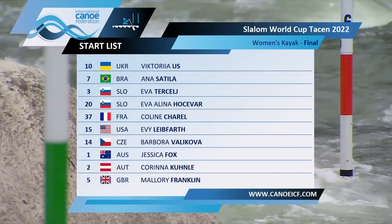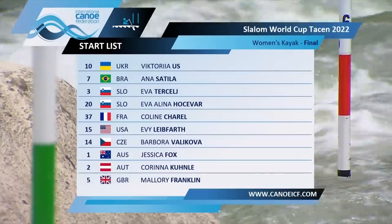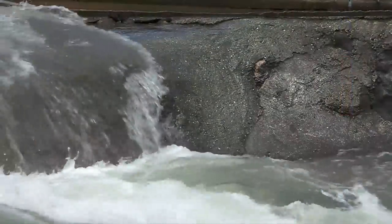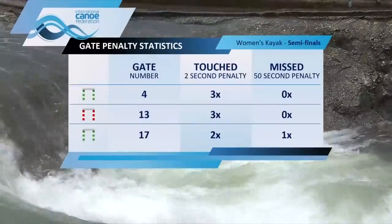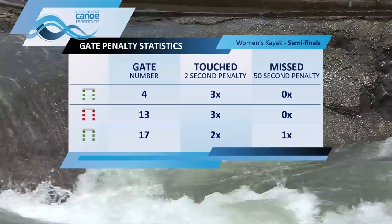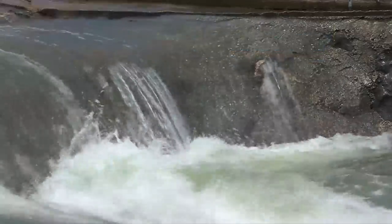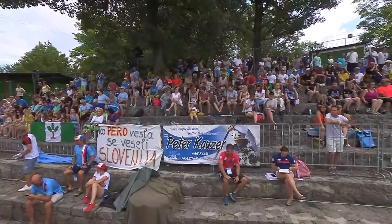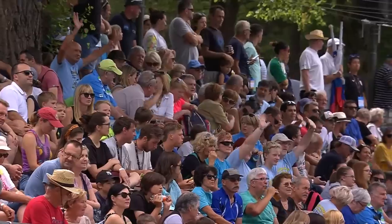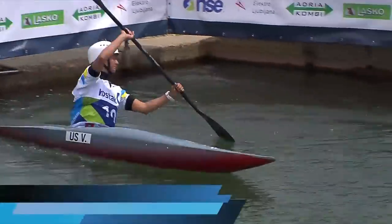Here's the start list. We go in reverse order of the semi-finals. Mallory Franklin was fastest by quite a margin in the semi-finals, but they all start from zero, and it is delivery time here. Of course, Jessica Fox goes off third from last for Australia, and she was the winner of the first two World Cups of the season and lying in the overall top spot. And a couple of names missed out. Tereza Fišerová of the Czech Republic, who was lying second in the overall standings, missed out on the final, along with Stephanie Horn and Claudia Spolinska, some big names.